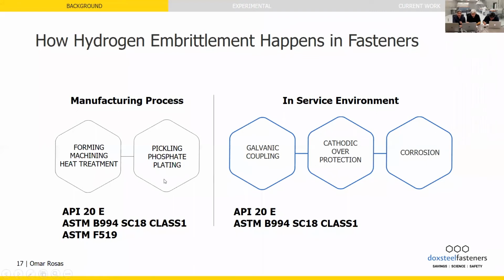And at Doxsteel Fasteners, we're doing our best to reduce the risk of hydrogen to the minimum. This is critical for us. And there are several steps we can also take to reduce that risk. And that takes us from the very beginning of the process, getting the material, to the very end. And I'm going to explain to you.